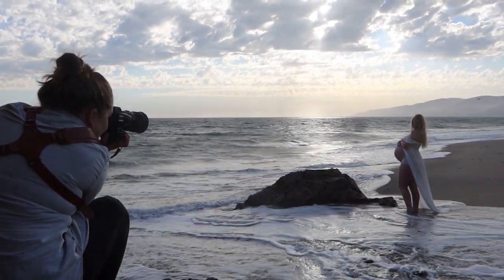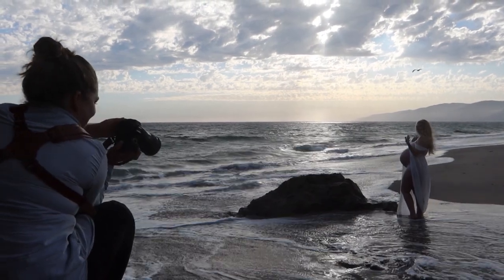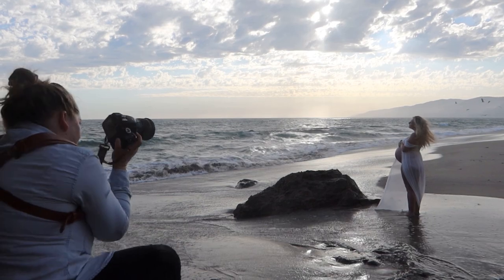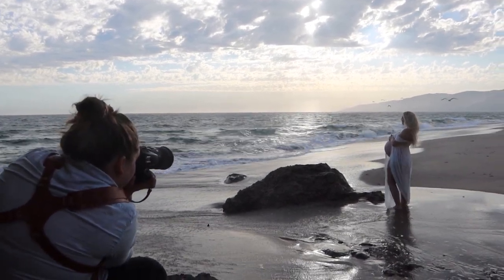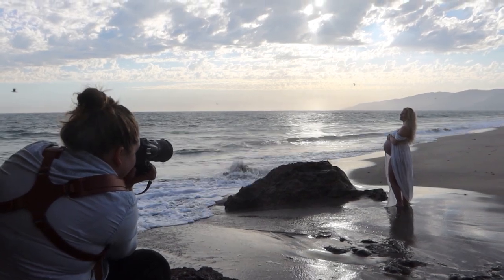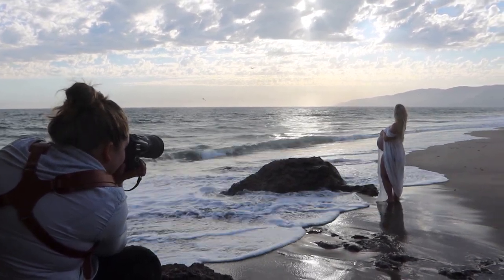Now if you'll notice in my raw images, they're kind of dark, and that's because I was exposing for the highlights. I knew that I could bump up the shadows in editing, and I really didn't want to blow out my highlights, so that's what I did there.